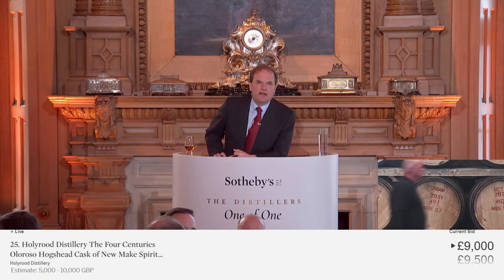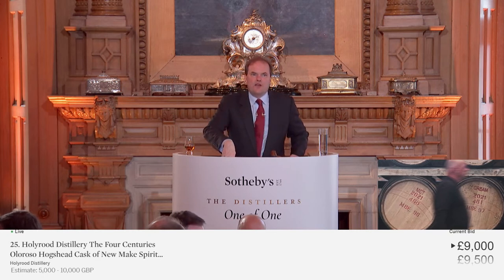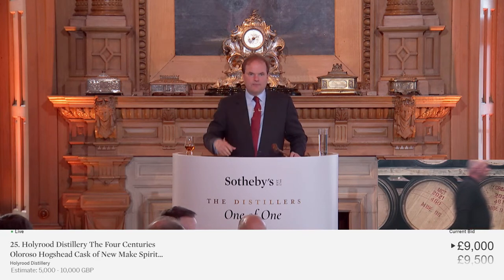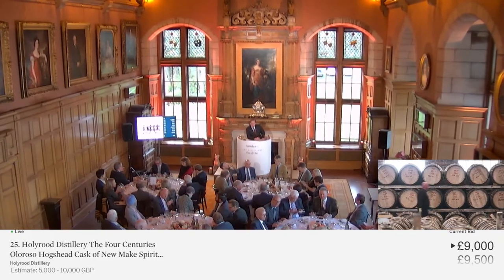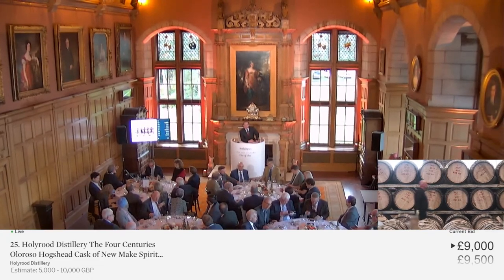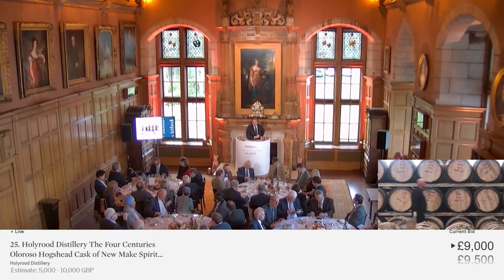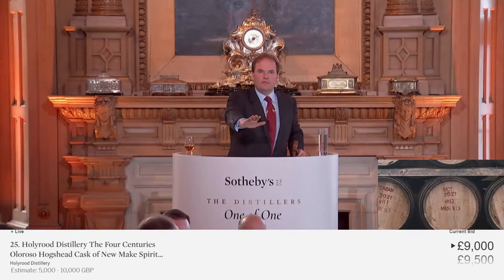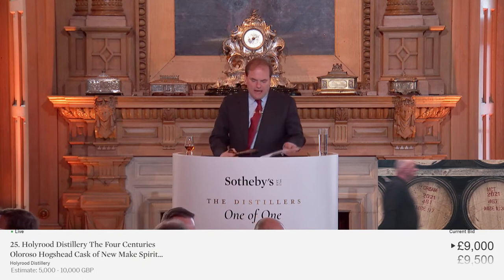9,000 is bid. Next bid is 9,500. 9,000 we have. Paddle number 108. £9,000 for the Holyrood Distillery, 4 centuries of whisky making expertise. And at £9,000 I'm selling to paddle number 108. Fair warning. Sold for £9,000. Paddle 108.